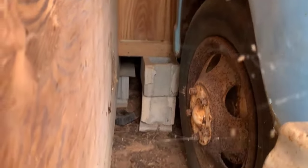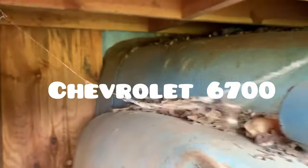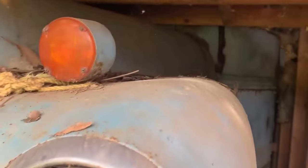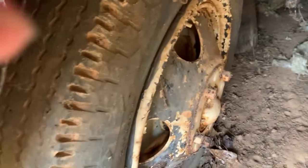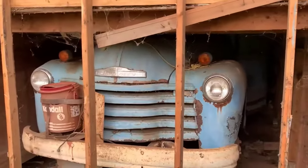Check it out. The old two-piece wheels. What's that say? 6700, Chevrolet 6700. Man, the first time this thing has seen the light of day in 40 years. 40 plus years. Check it out.